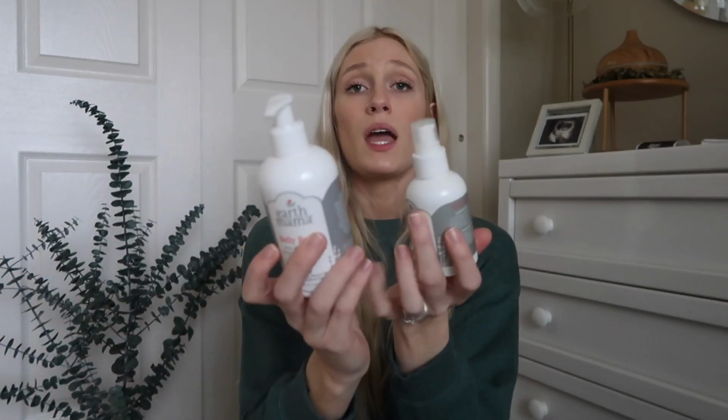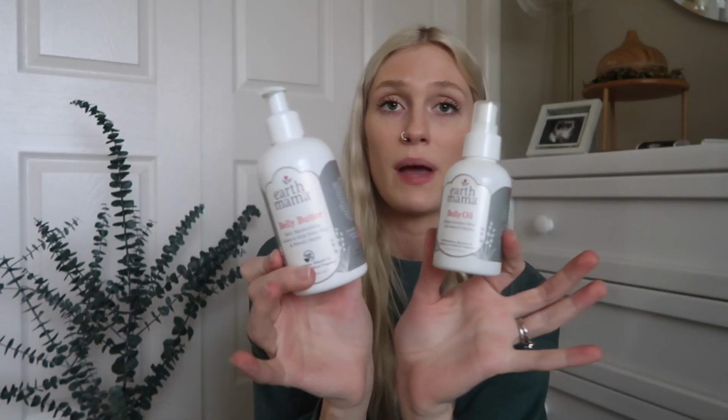And keeping on with Earth Mama, I also want to talk about their belly butter and their belly oil. This is what I have used since the day I found out I was pregnant. I was only 3 weeks pregnant, so I was like barely pregnant, and I went on Amazon and I immediately ordered these because I had known, I mean, every girl, I feel like, if they're even thinking about getting pregnant, they do research on products and stuff, and I knew that I was going to want to use Earth Mama stuff. So as soon as I found out I was pregnant, I ordered these immediately because I wanted to get right on top of lathering my belly up to try to avoid stretch marks at all costs.